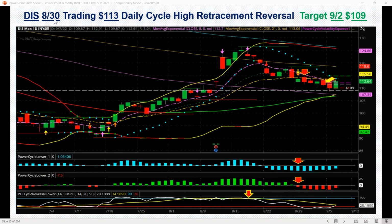But here was the butterfly that we set up. This was on the 30th of September, and Disney was trading right here at $113. There was good support down here. I always look at targets to trade to, and the target we came up with was 109. There was a gap area, you see that gap in there? There was a lot of option activity at that 109 strike. So we did a butterfly just targeting down to 109, and we did this super cheap. Let me go through the steps of this trade.